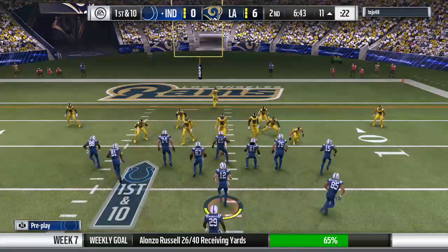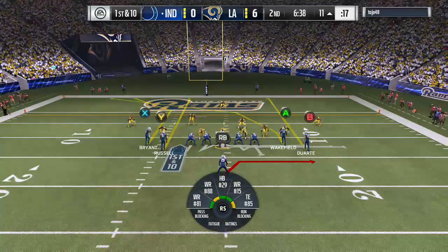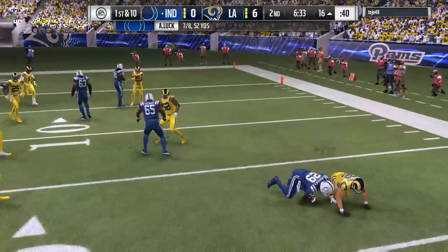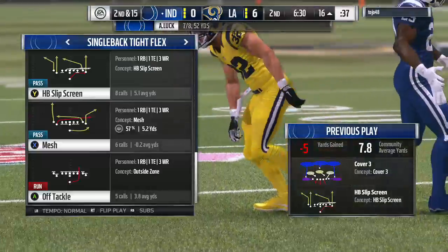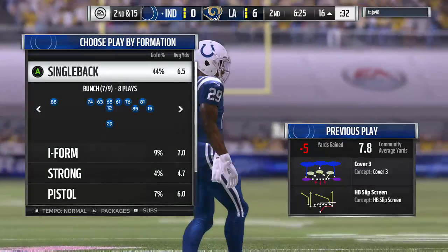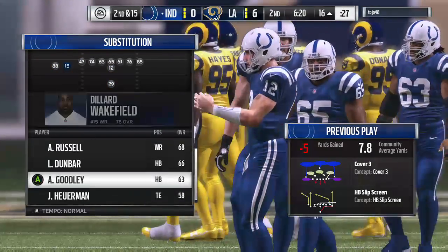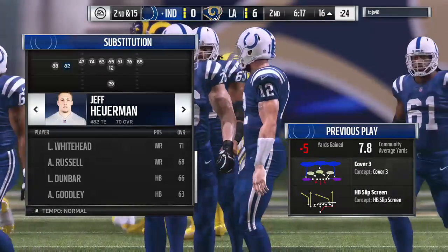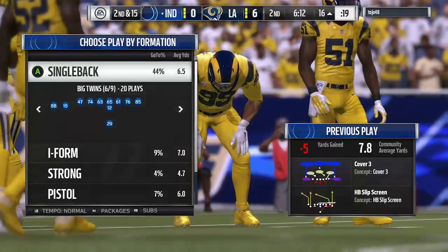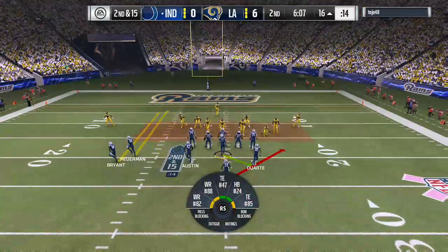Red zone opportunity. Murray the lone setback. Here's Locke. Now they go screen. It's complete. And he goes backwards here, losing yardage back to the 16. So a loss of 5, and it'll be 2nd down. So the defense has put them in a tough spot. It's 2nd and long.